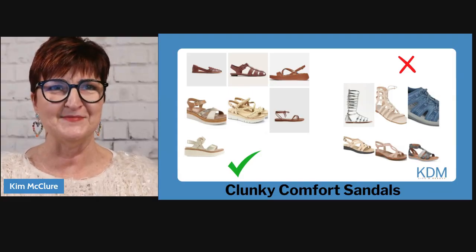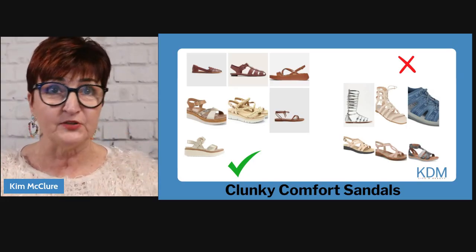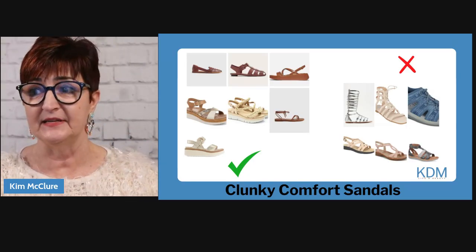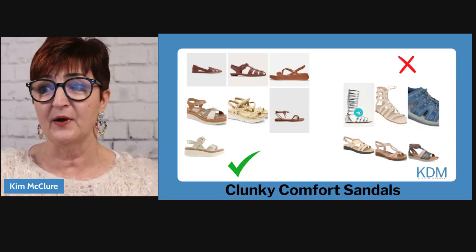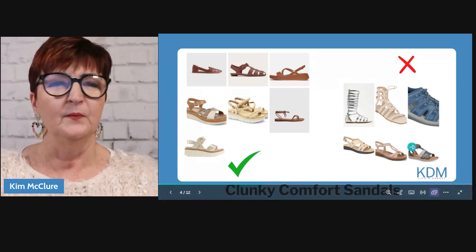Next, let's talk about clunky comfort sandals. Y'all know what I'm talking about, right? It's those beige, rubber-soled, multi-strap comfort sandals. They are just not in, and they can instantly date your outfit. So things like this. We used to call them Jesus sandals in my time. The ones that go up the leg. We're talking the ones that are just looking matronly.